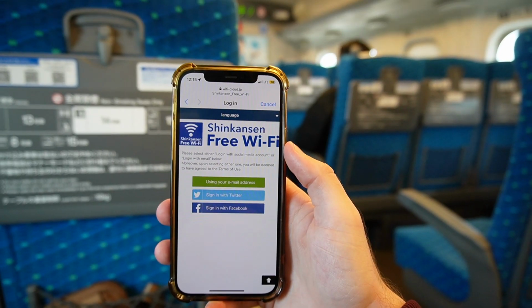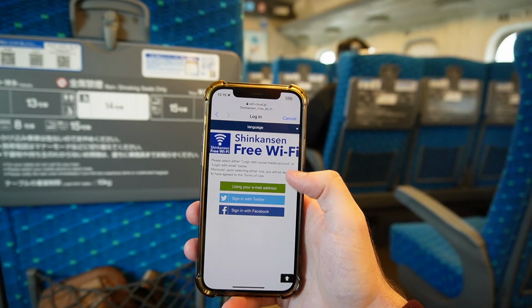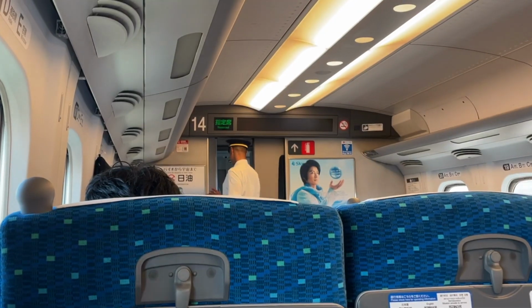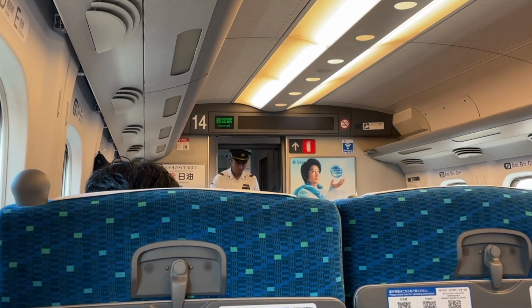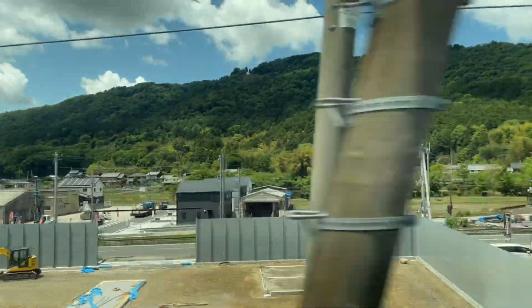They have free Wi-Fi here, which is really nice. I mean, a lot of places in Japan have had free Wi-Fi. Every time a crew member leaves this car and they're heading out the doors, they turn around and bow to us, and I don't know why, I just think that that's so sweet. I've just been watching out the window and it seriously looks like everything's in double speed. Like I'm watching a YouTube video in double speed.